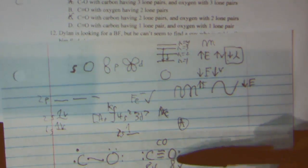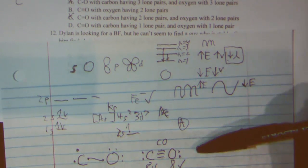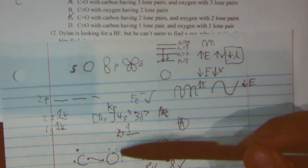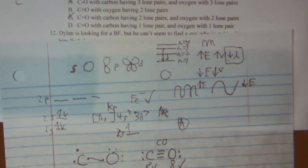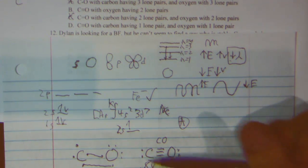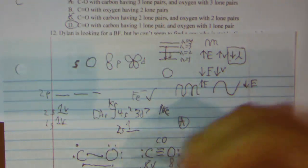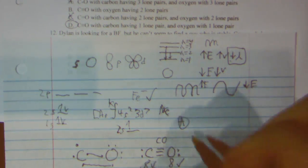So here's our structure down here. Does oxygen have 2 lone pairs? No, it has 1. The one with 2 lone pairs is unstable, so we know that B can't be the answer. But let's just make sure that D is right. Carbon has 1 lone pair, and oxygen has 1 lone pair. D is the correct answer. Now be careful, when it says lone pair, it means 2 electrons as a pair. It's not talking about 1 individual electron.